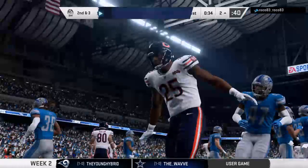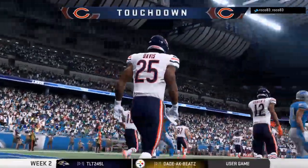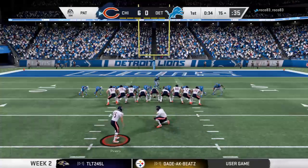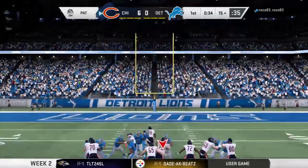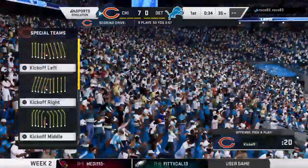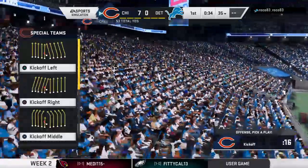Now it's Davis, and he's into the end zone. Touchdown, Bears. Mike Davis. His first touchdown of the new season. And they are able to strike first here on their opening drive. Point after, right down the middle. And that makes the score 7-0.